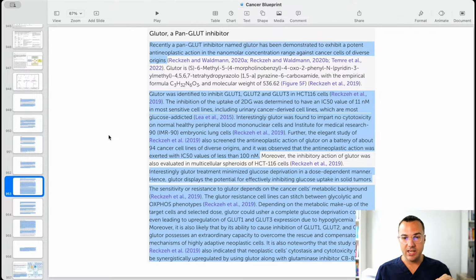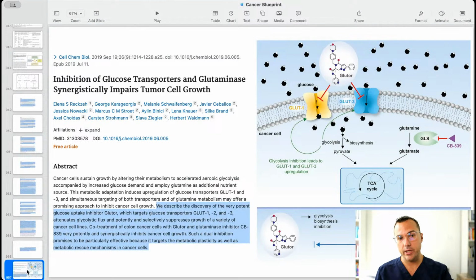Later, it says it is also noteworthy that the study of this author also indicated that the neoplastic cells' cytostasis and cytotoxicity could be synergistically upregulated by using Glutor along with glutaminase inhibitor CB839, which I'm going to talk about again, which is this paper here, okay?